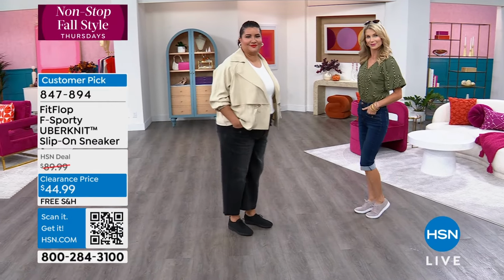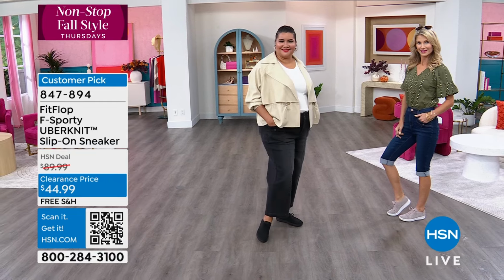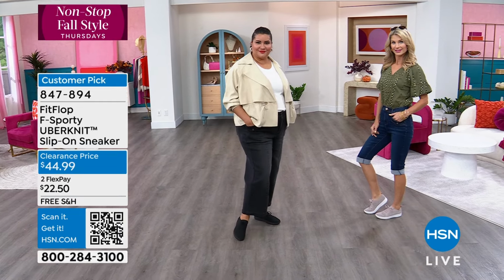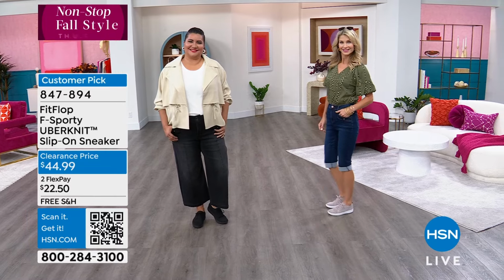If you loved the black with the white sole, we have now just sold out of size 10. We also sold out of size 10 if you loved the navy. Hey, our 10 girls are showing up tonight. Thank you. Hello, my girlfriends. The metallic mink has sold out of size 5.